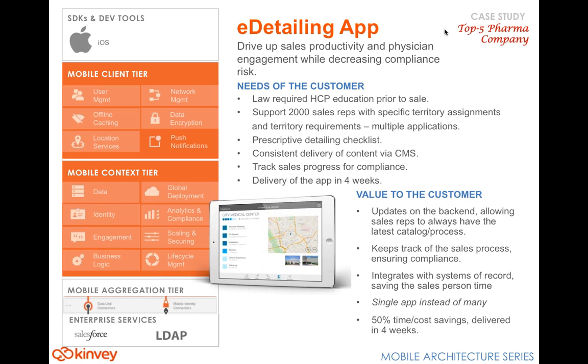The most important benefit value that they got from this is when they originally looked at their needs, their requirements, they thought to support these 2,000 sales reps across 5 different countries and/or territories, they were going to build multiple apps. By taking advantage of the mobile context tier and doing the right things in the aggregation tier, they are able to, in the mobile context tier, be aware of the location that the salesperson is in, and then with a single application, be able to deliver the right type of data, the right type of attributes that are required for that particular territory or geography.